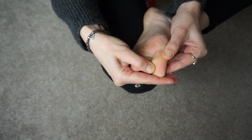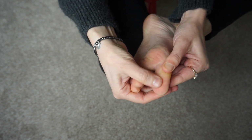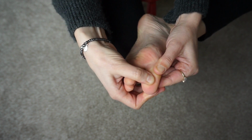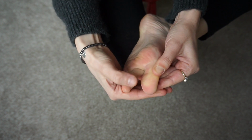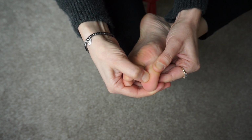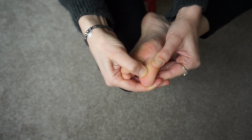in a clockwise direction, you will definitely get it. So if you can see what I'm doing, pressing with my thumb, hold the toe for support, press in, and really work this point.